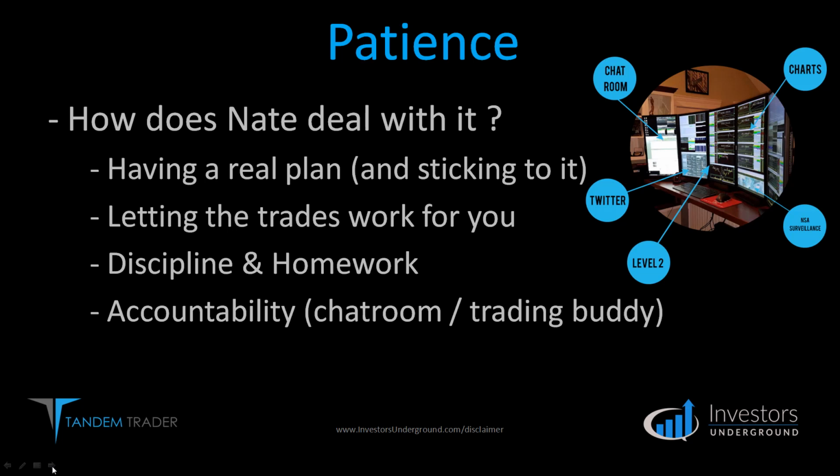The second is once you're in the trade and they're working, you can start to transfer those over to another monitor. You can keep an eye on them, but they're no longer in front of your face, because the idea is that you want to let them work. So let them work. Stick to your plan.